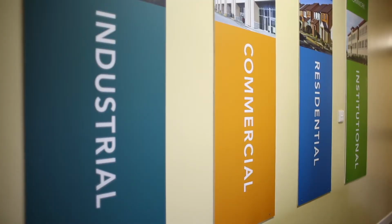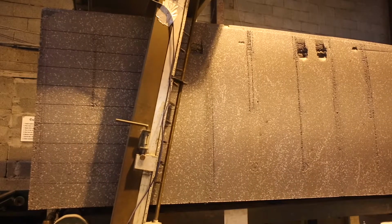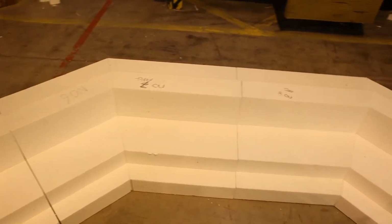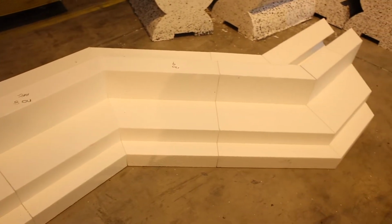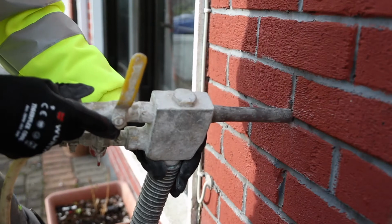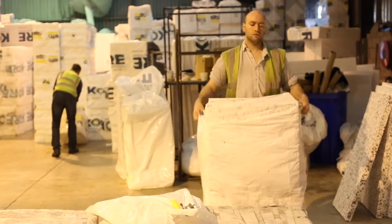Our product line includes bonded bead cavity wall insulation, floor insulation, external wall insulation, roof and attic insulation, and innovative products like the Core Insulated Foundation System. Our products can be used as part of a whole home insulation approach, whether building to a low energy building standard or increasing an existing home's building energy rating to today's regulations.